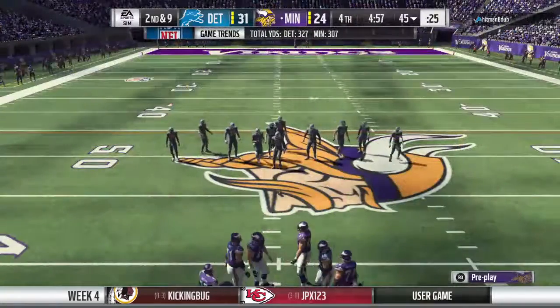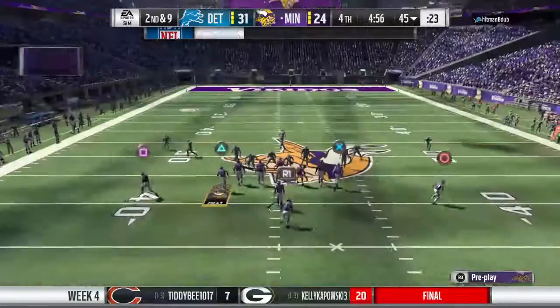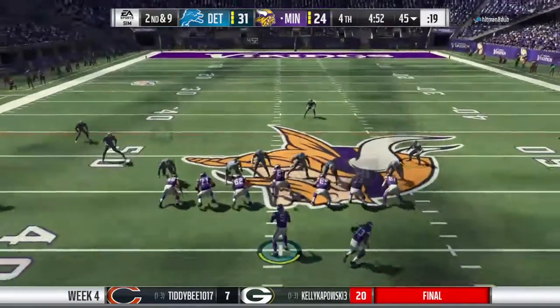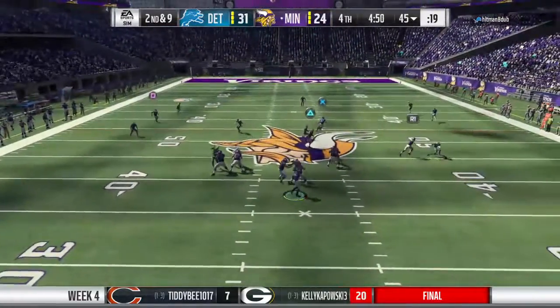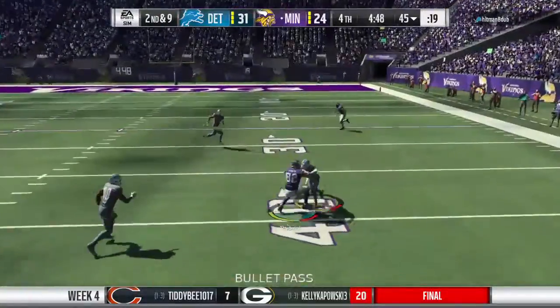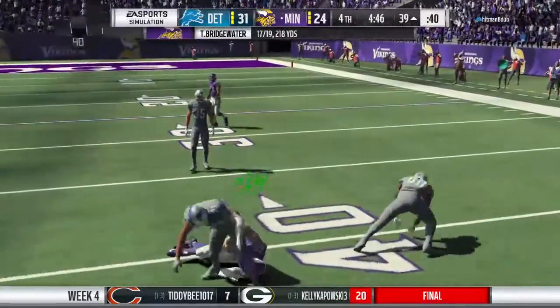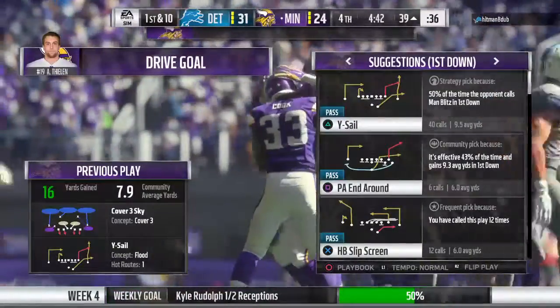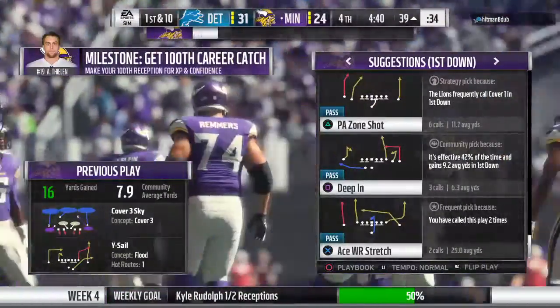And after the play on the ground, that brings up 2nd down here. To throw is Bridgewater. And he's got the hook up here. It's Kyle Rudolph. And he's brought down. That one good for 16, and the drive will continue.